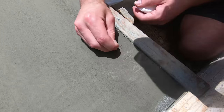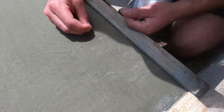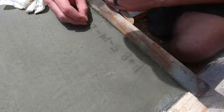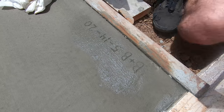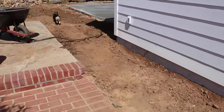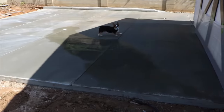After all the finish work was done, and while the concrete was still curing, the boss lady and I made our mark near the workshop entrance. We forgot to do this when the foundation was poured, so we made sure not to forget this time. We stayed off the concrete for a few days to let it cure, then let Doofy inspect for his review. I think he likes it.